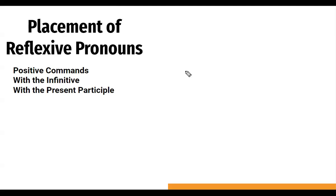Think of the infinitive as the verb at rest. Neutral position, it hasn't changed. And then with the present participle. So the note is on the right hand side. This is just to draw your attention to these three things. So here is the note. If you want, you could call it exceptions.